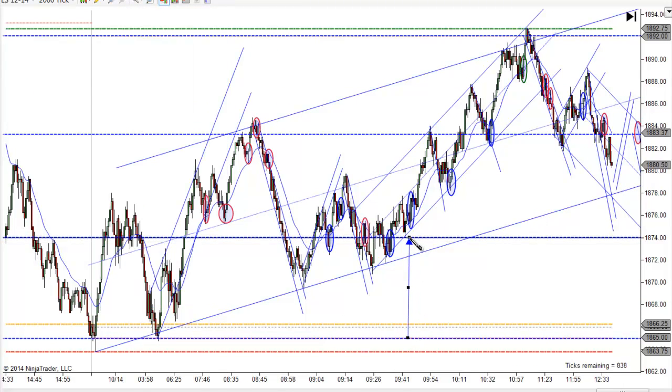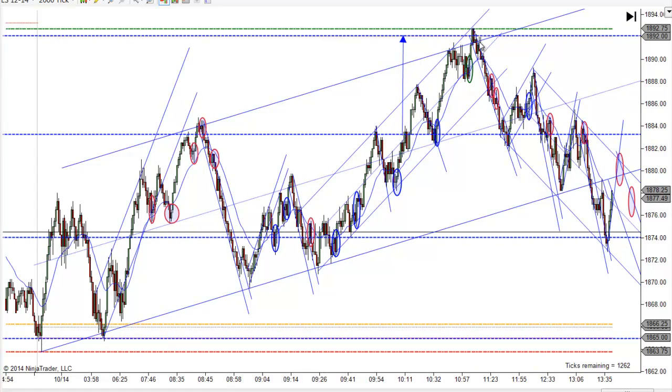Here's the first one. You can see the size of that one. And there's the second one, and you can see it's a perfect measured move. And then there's the third one, pretty much perfect. It went a couple of ticks higher, but it may not give you the exact high or low; it gets you to a target and gets you really close.